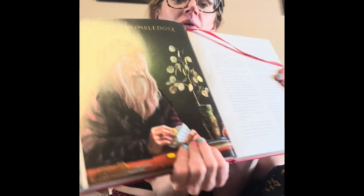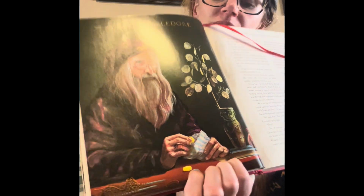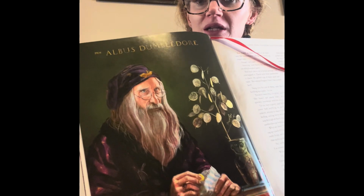And this is the picture of Dumbledore. Very nice. What is he holding? He's holding something. This is the picture. There's Dumbledore. Okay.